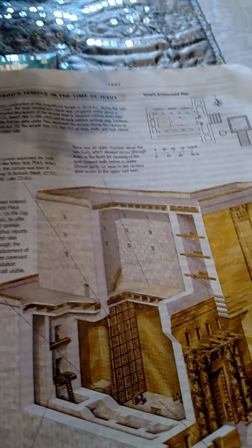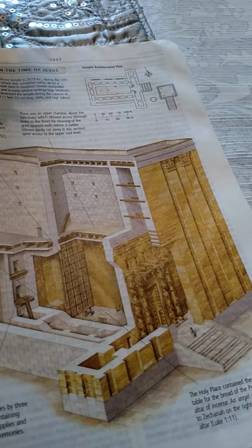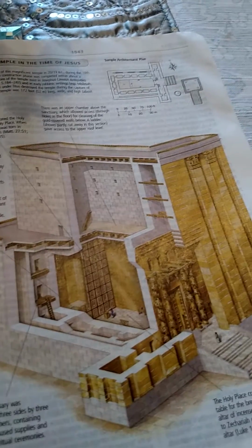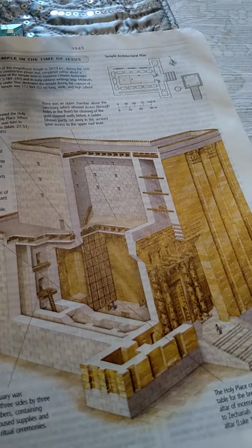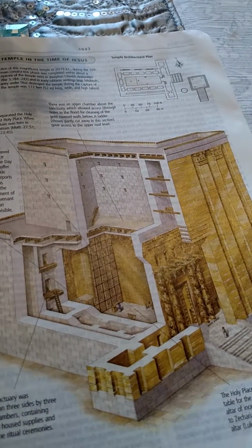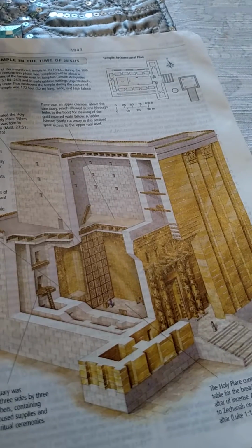It says up here, Herod began construction of this magnificent temple in 20 BC during the 18th year of his reign. The main construction phase was completed within about a decade. Detailed descriptions of this temple exist in Josephus and in early Jewish writings. The Roman army under Titus destroyed the temple during the capture of Jerusalem in AD 70.